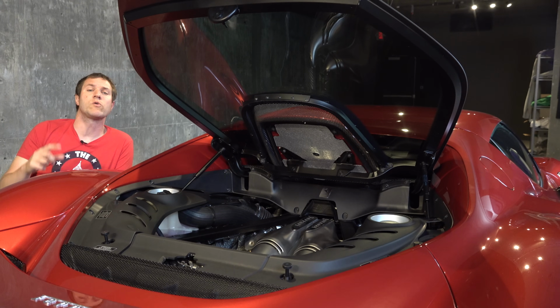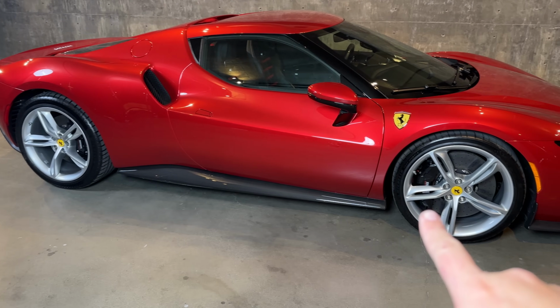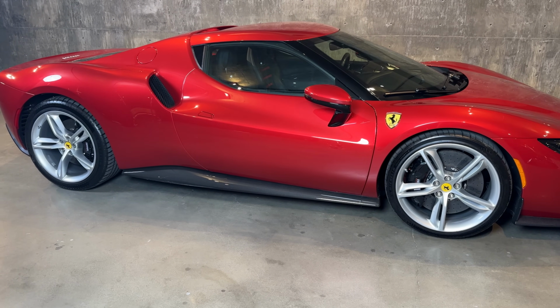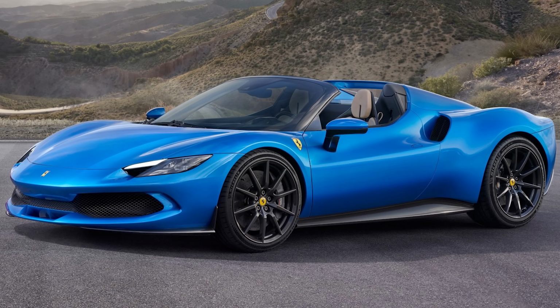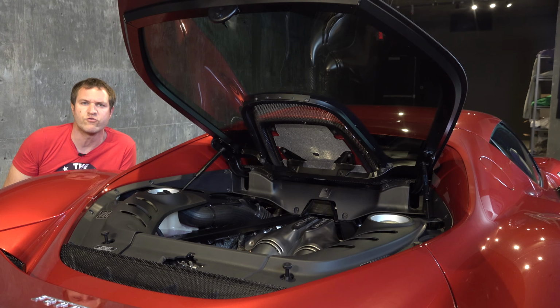Now, one other thing that's worth noting on the outside of this car, the wheels. This design is absolutely beautiful, but if you're trying to maximize the lightness of this car for top track times, you can get carbon fiber wheels that obviously are lighter than these standard aluminum ones. Not sure how much they cost or how much weight they save, but they're available for the serious driver.